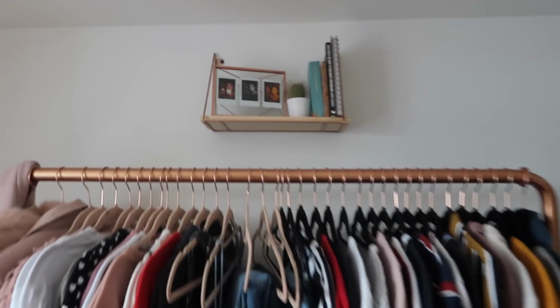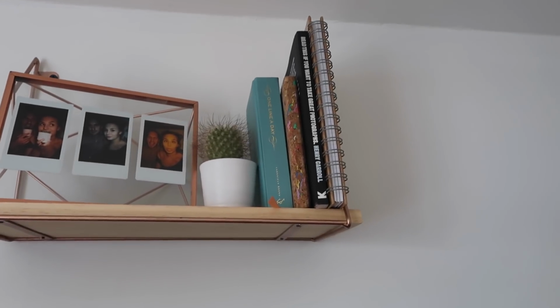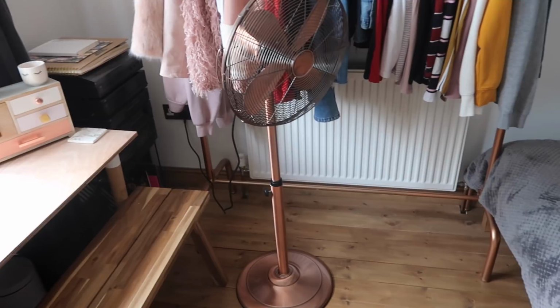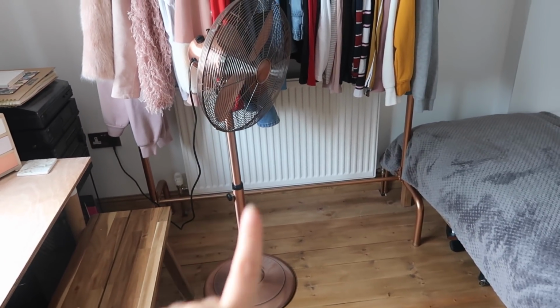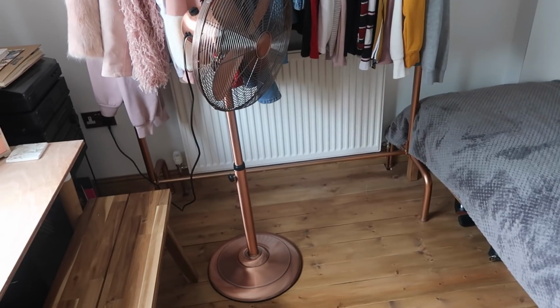We then up here have a shelf from Urban Outfitters. We have this little picture thing that I made Jason of some Polaroids that we did, and then another cactus, and then some little notebooks and stuff like that. As I said, we have our fan. The weather has been amazing the last few days, so this has been a godsend. We got this from Dunelm. It's like £50, but we wanted one like this for ages and it was the cheapest we saw one.